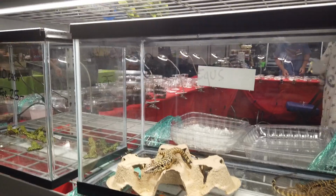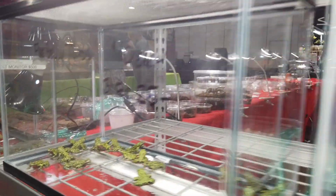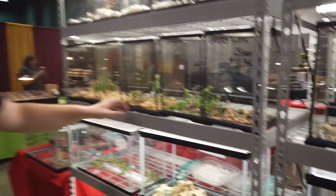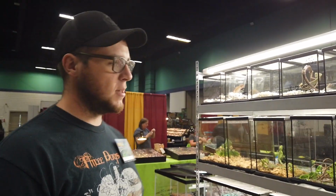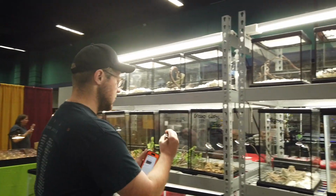How long do they live on average? Depends on what. Chameleons, you're looking at a 5 to 6 year lifespan. Basilisk iguanas, 15 to 20. Tortoises, 50 to 60. Thank you.